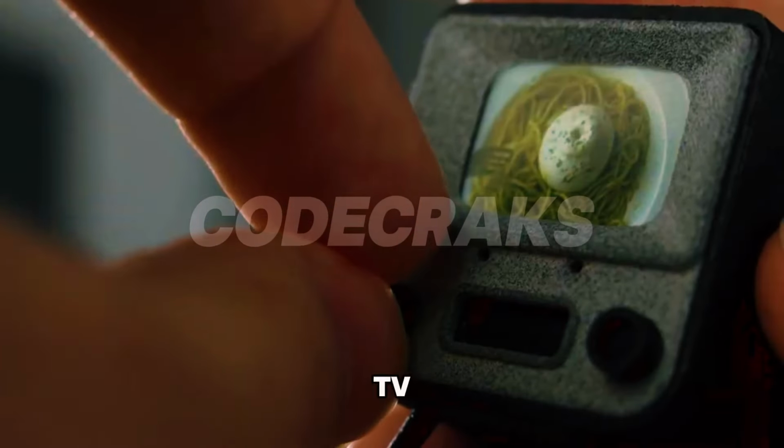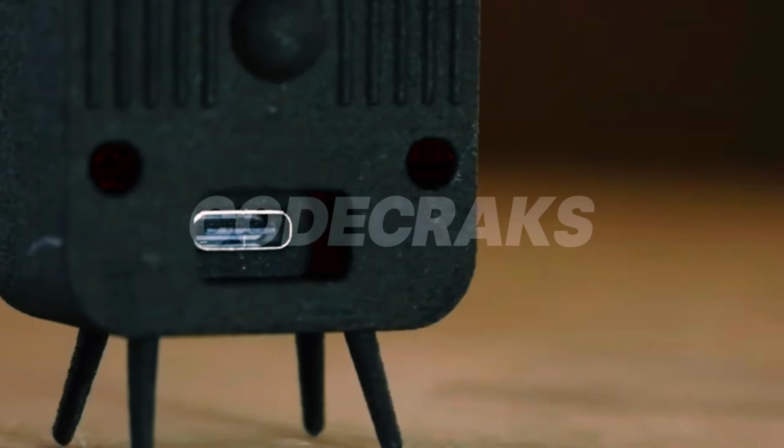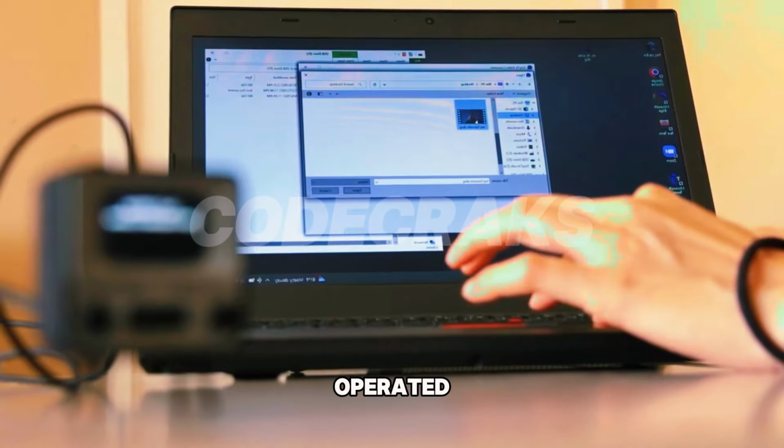A portable retro TV is a compact, vintage television with an analog CRT screen, featuring classic design elements like dials and antennas, often battery-operated for on-the-go viewing.